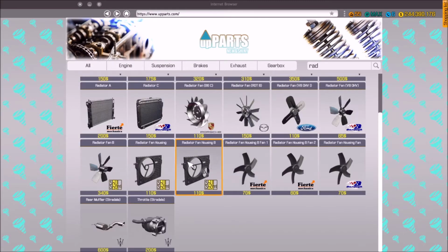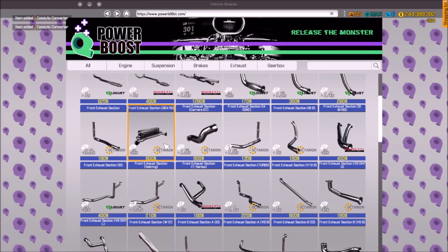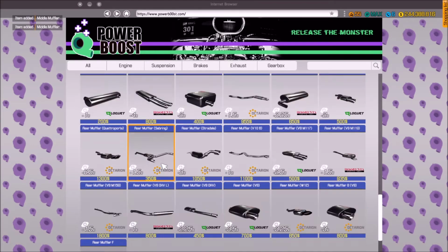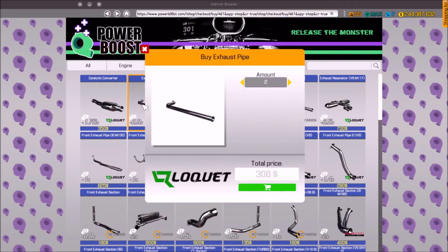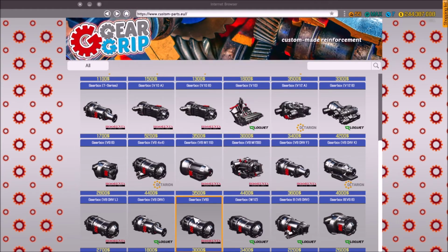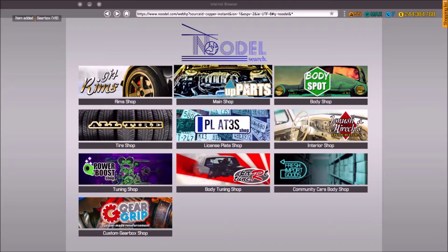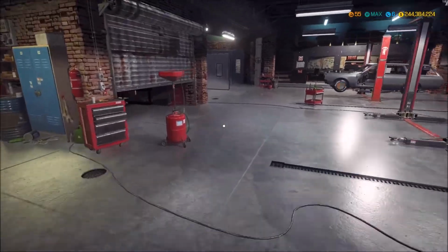For the radiator, I'm going to go with the 2. Fan 1, fan 2. Go ahead and jump over here. Get a couple of these, a couple of these. I think there's a couple of those and a couple of the tailpipes, which I think are probably up here. I think that's what it takes. I want to jump down here. Gearbox V8. Get that. Drive shaft, which I think I dumped. Everything I think got repaired, so.